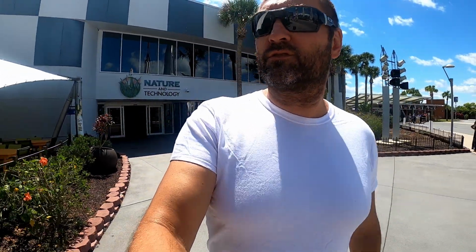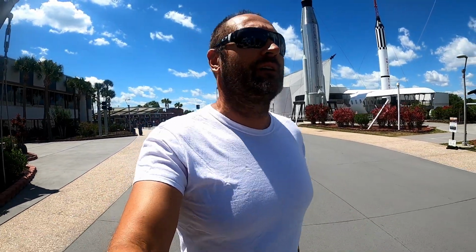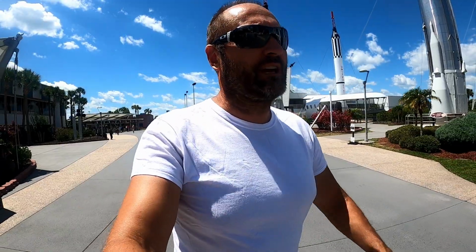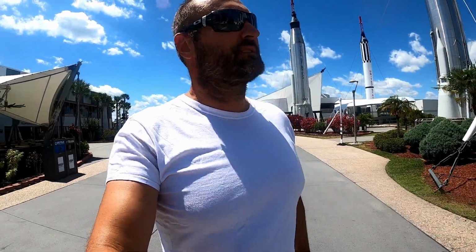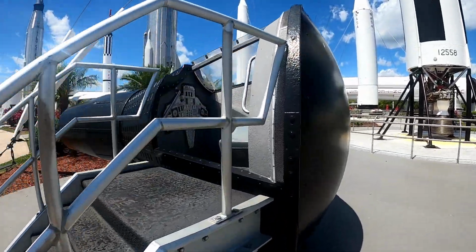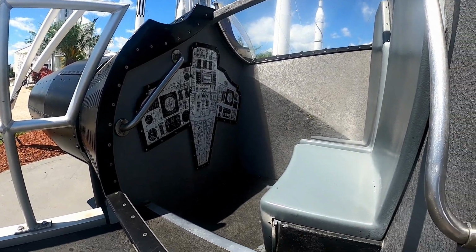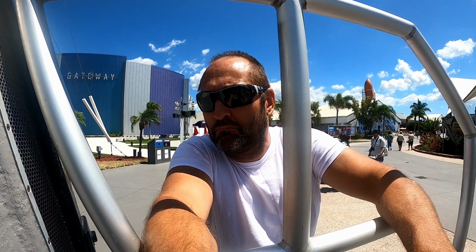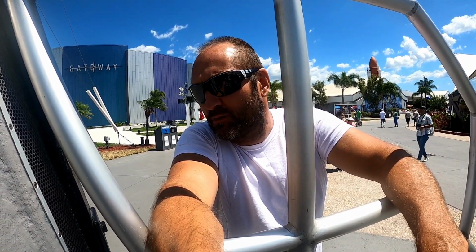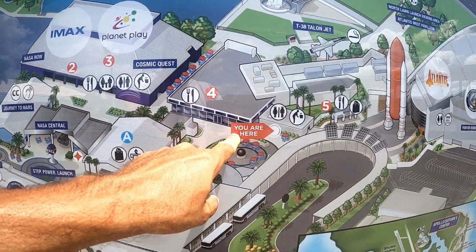That was pretty cool. It was the history of Florida, the nature of Florida, and I would have enjoyed spending a little more time there. However, we're here to see space stuff, and so I think space stuff may happen in different places. I don't even know if you fly this thing where it just sort of does its thing. You are here.